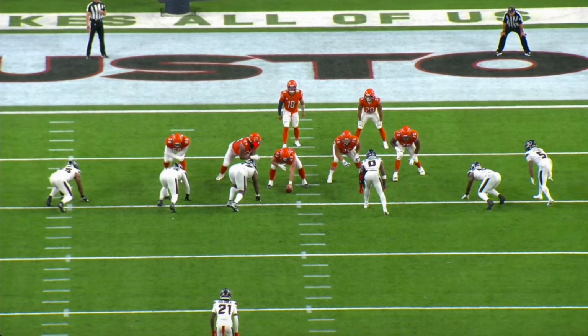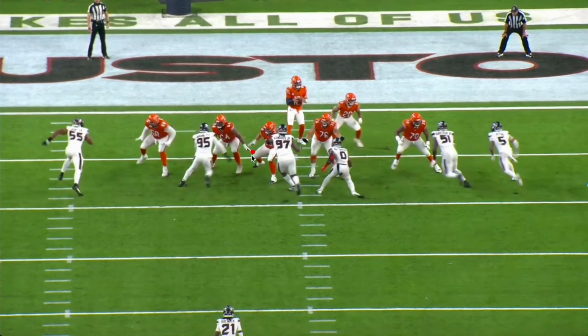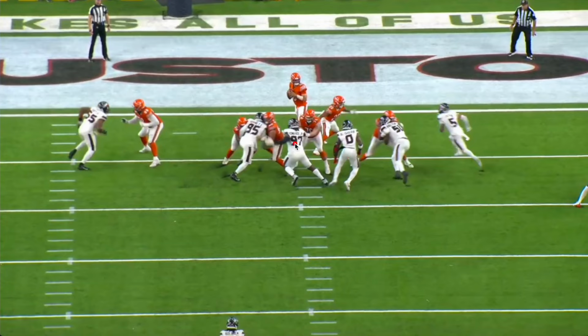This is just what makes it hard to evaluate Caleb Williams right now. You essentially have all of these guys overloading on this side. It looks like right here you've got 4 on 3 really, because the center is looking out to this side because Darnell Wright's been being cooked all game on the right tackle spot, and you're kind of shifting your protection over that way. But right here, look at this stunt once again.